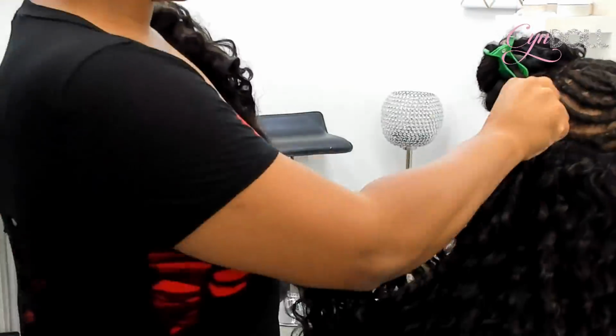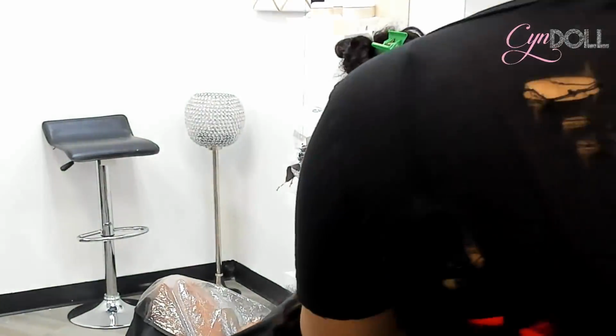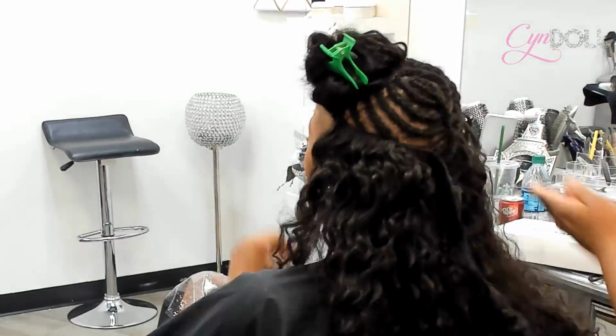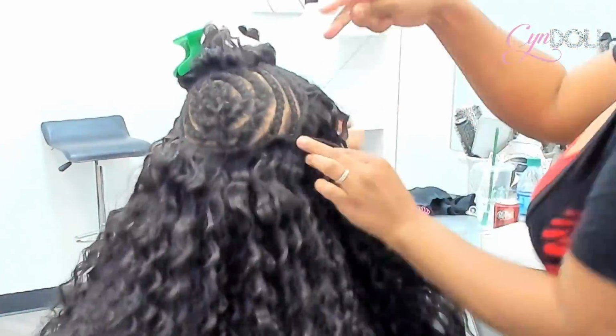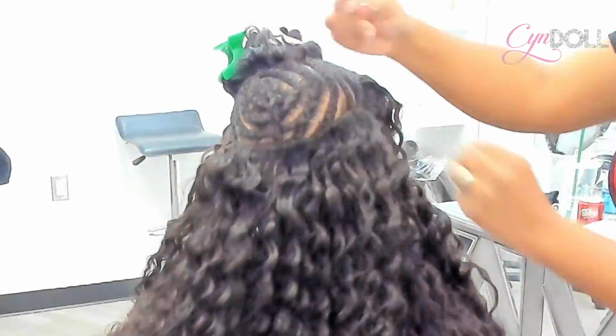Make sure you have all of your needles pre-threaded because I did not, okay? I had to keep going over there threading needles. But normally all of my needles are threaded. But she was my 5th client and my 3rd weave. So yeah, your girl didn't have any more needles threaded.